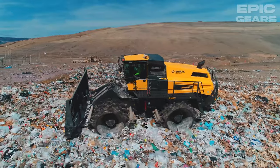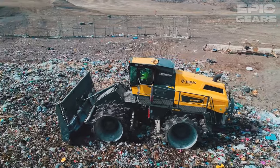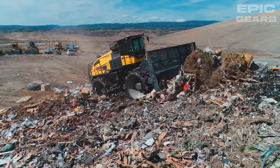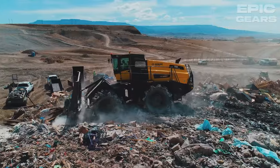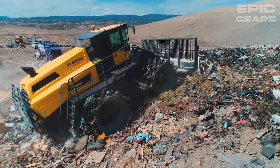BOMAG BC 1173 is a refuse compactor that can compact and crush different types of landfill waste materials. It has a weight of 56.3 tons and a 430 kilowatts engine. It also has a polygon disc wheel with premium teeth that can handle hard and abrasive materials. It has a variable track and a swivel seat for better maneuverability and visibility.